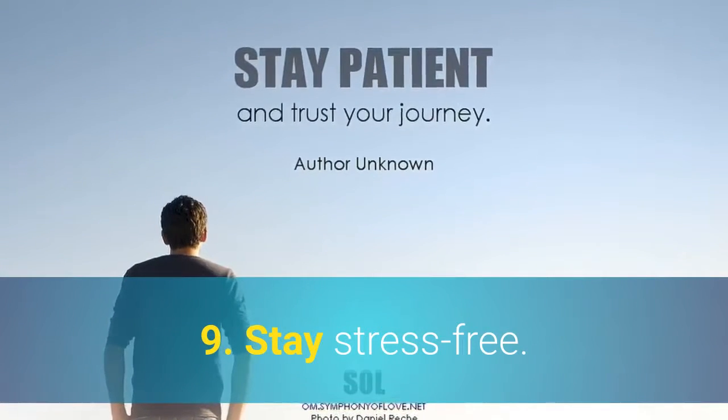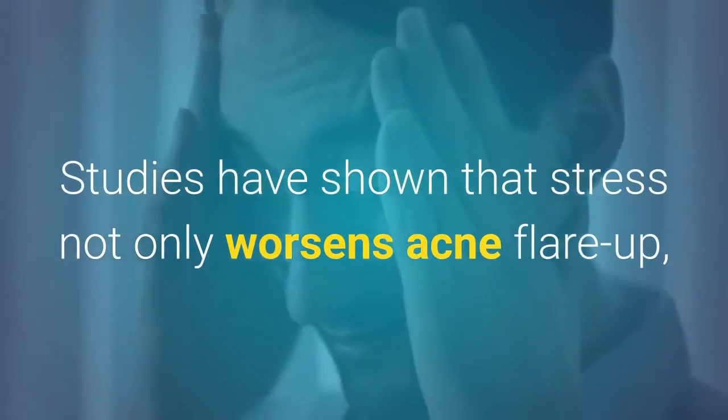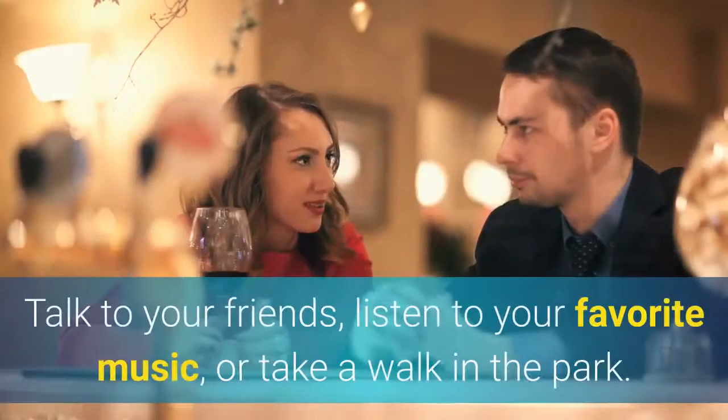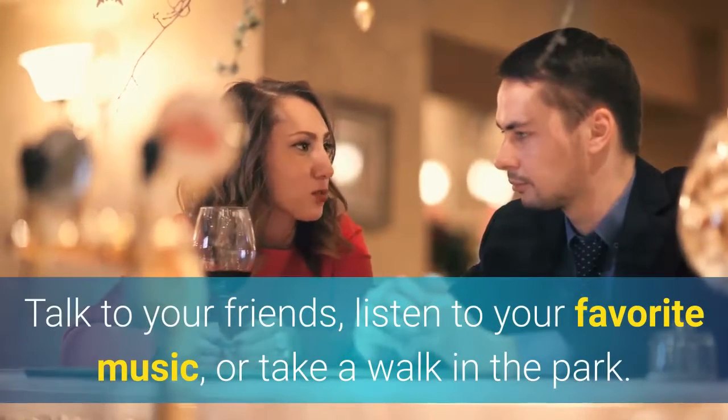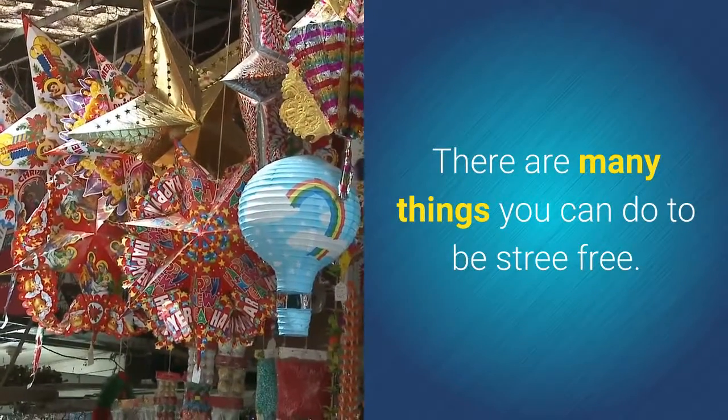9. Stay stress-free. Studies have shown that stress not only worsens acne flare-up, it also worsens the overall skin condition. Talk to your friends, listen to your favorite music, or take a walk in the park. There are many things you can do to be stress-free.